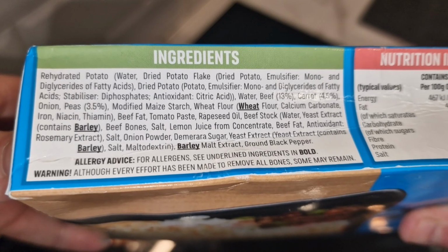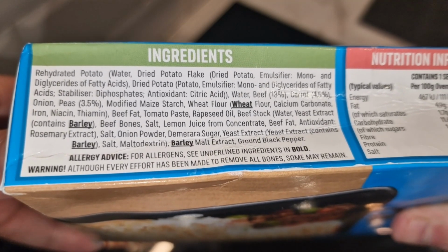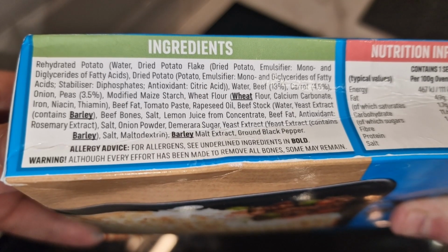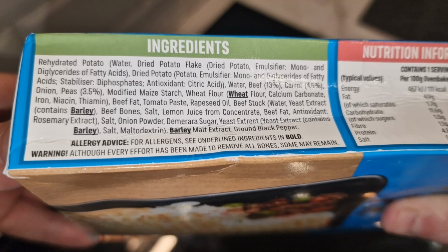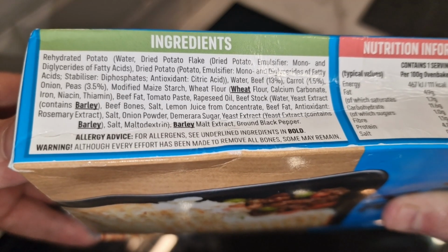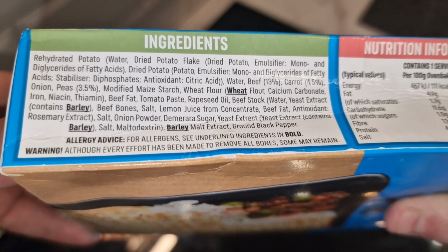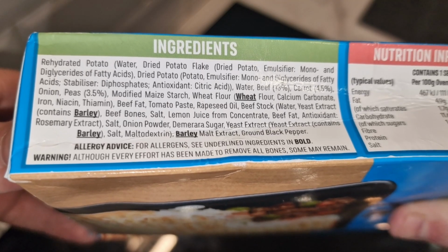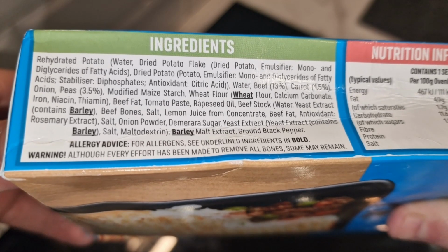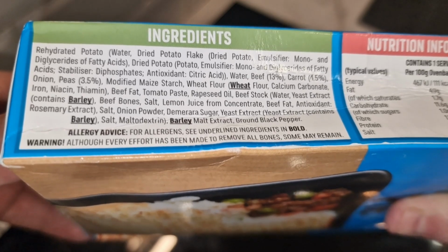Rehydrated potato. We've got 13% beef, 4.5% carrot, 3.5% peas. So 13% beef. What did I do the other day when it was 12% beef? Was that the chili con carne? Can't remember. We've got wheat, barley as the allergens, and it just says that bones may remain. I think they just do that to cover themselves.